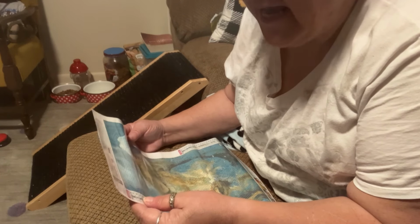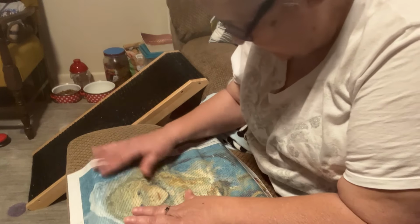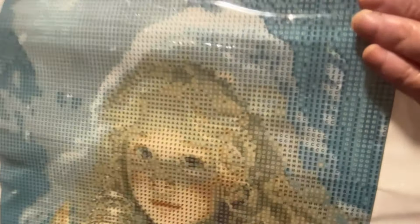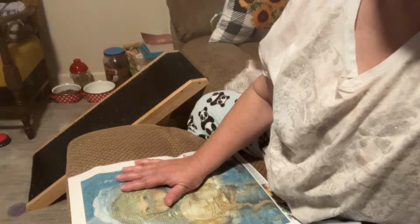20 colors, and it is letters, the symbols. And it is just so pretty. But like I said, I have the three other girls. Look how pretty. And the drill feels really good. So I think it's going to turn out really good. So we got this one. Got this little cutie.